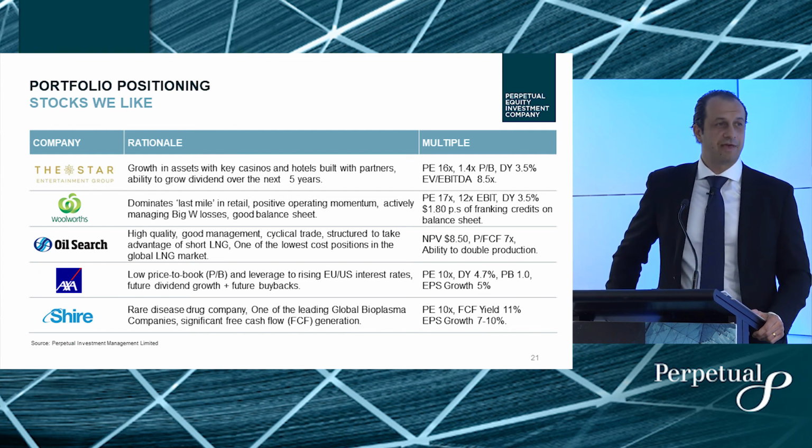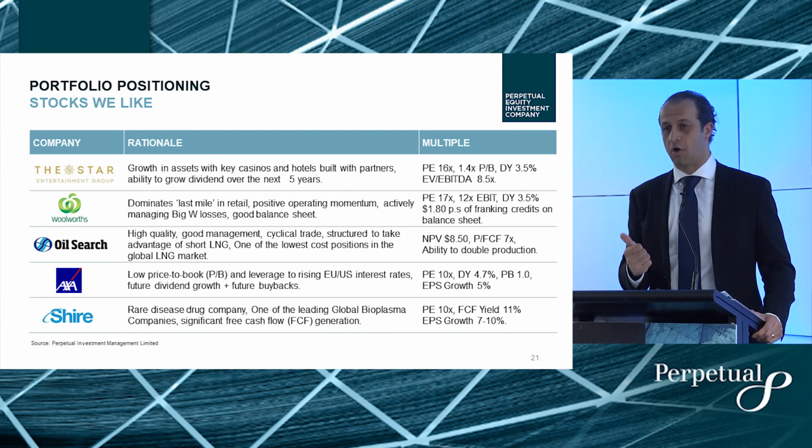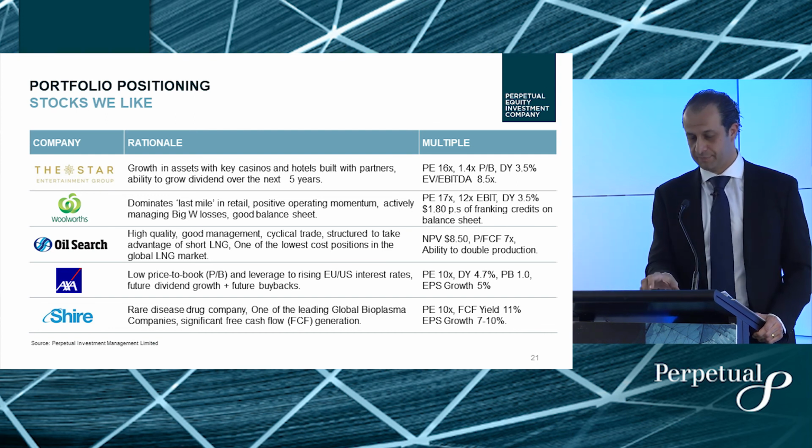It does help having Saudi Aramco trying to list next year as well. They want a high oil price. So we quite like Oil Search because it is high quality, good balance sheet, and they can actually expand production in a tight oil market or energy market.